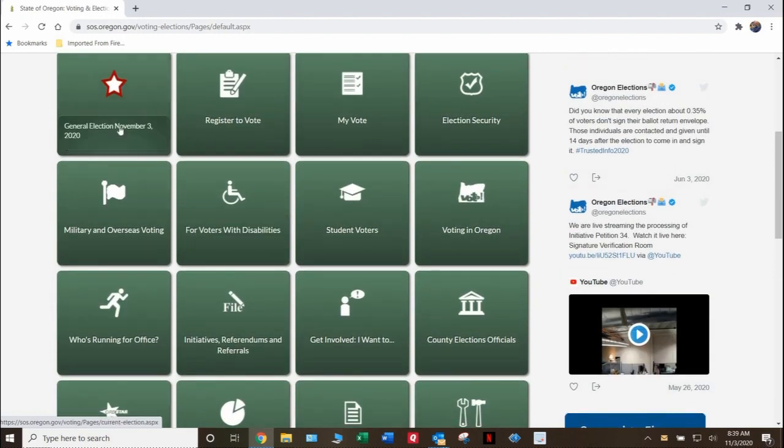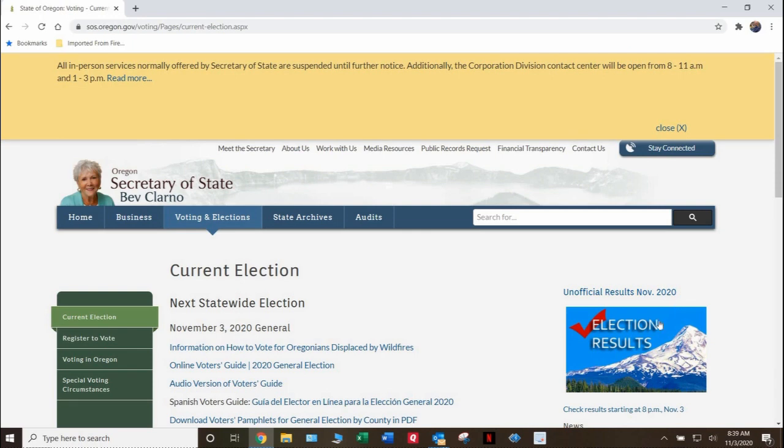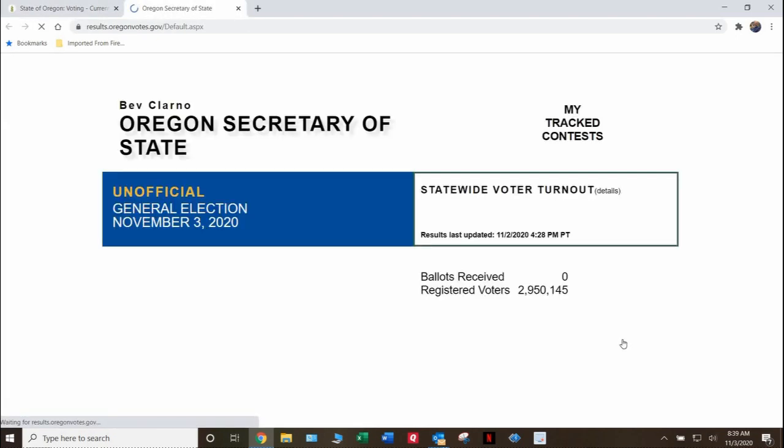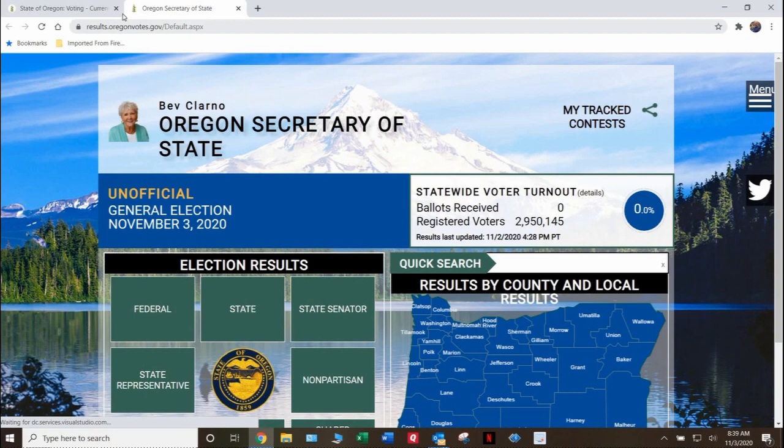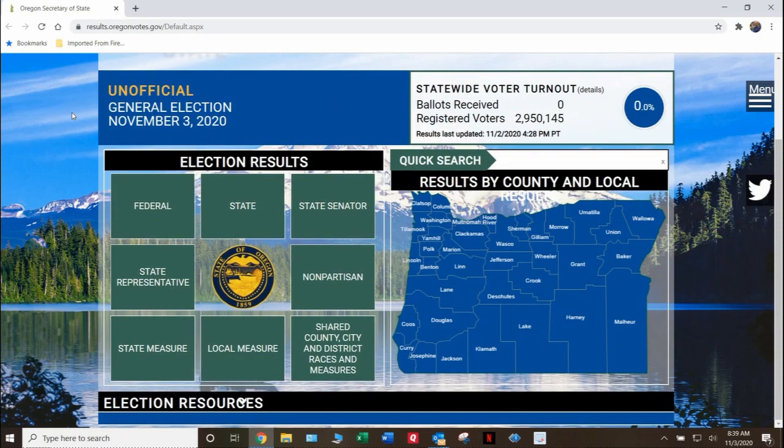Okay. So we're on their site. Let's go to current election. Ah, there we go. That's what I was looking for. From previous years, I remember this over here, this little icon, election results. So we're going to click on that. Okay. Now, I'm going to close the previous tab so that we just have this one open. So this is what we're looking for when you get to 8 o'clock tonight and on through into the evening. It's nicely set up. They do a really great job here.